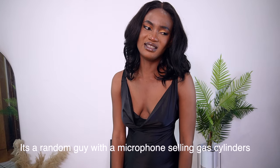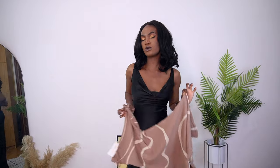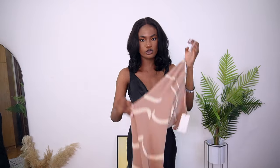POV: live in Ghana. To say that I love this would be an understatement. I love the color so much. The print is absolutely amazing. I think they had it in white and black in this one, but I definitely chose this one because, you know, it was giving me all the beige vibes that I need. It's a sleeveless dress. It's a bit thick. I imagine myself in this with a coat. Oh, it will eat so much. Anyway, let's try it on.